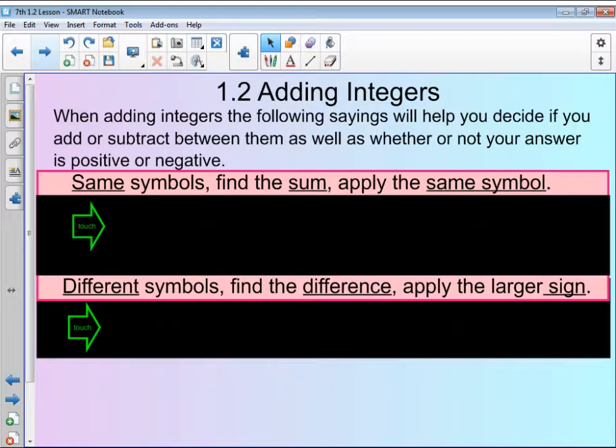The saying that I always use anytime somebody's struggling, I tell them, look at the symbols. Look at the symbols in front. We're not going to include a plus sign, but the symbols that are sitting in front of the numbers. If they have the same symbols, you're going to find the sum and apply the same symbol to our answer. So: same symbol, find the sum, apply the same symbol. Here are 4 examples.